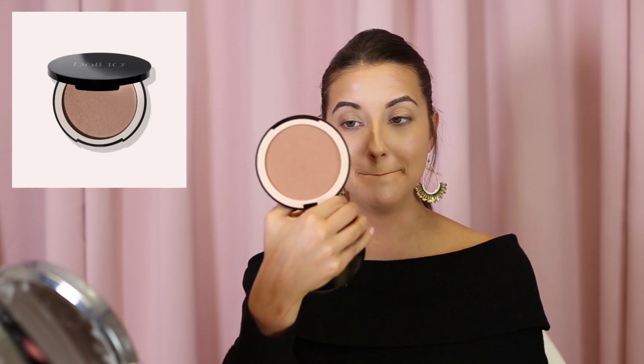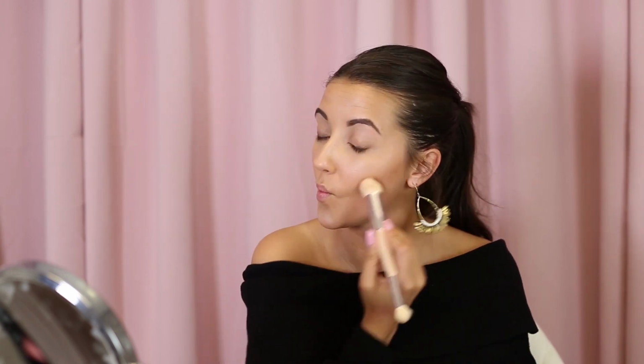Now I'm going to be taking our Micro Pixel bronzer, and I'm going to just contour out my cheekbones, apply a little bit on my forehead, and that's just gonna add some color. I'm not gonna go too crazy with the contour. I just have such a flat base right now. I wanna add some dimension.